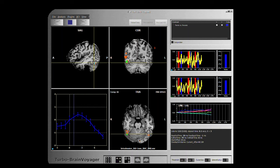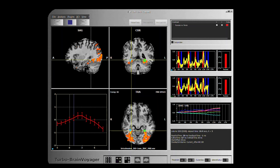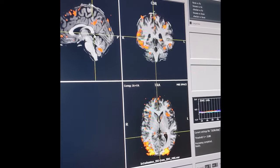We show the participant pictures of faces, houses and some neutral images like checkerboards. As you can see on the screen, the FFA lights up when we show faces, but not the other images. Likewise, the PPA lights up when we show houses, but not faces. Based on which brain area lights up, we can pretty accurately guess what the participant was seeing. And the amazing thing is that we can do all of this in real time.